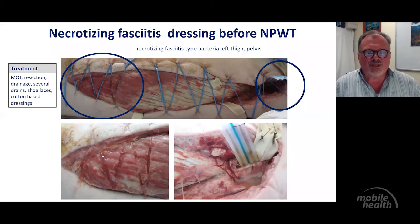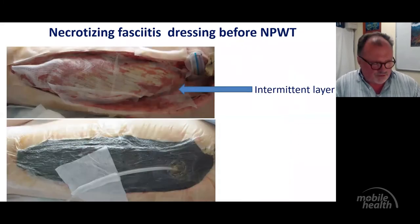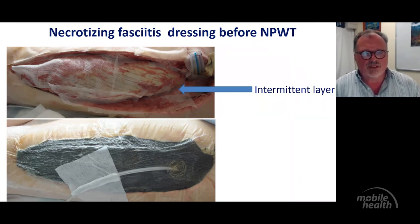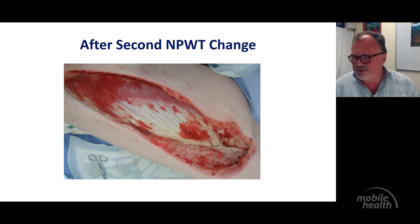There was a time when we introduced negative pressure. I'll show you now what we did. Very quickly, we took most of the drains out. We put an intermittent layer on this, and we put a negative pressure dressing on. All right, the drain was incorporated. That came out very quickly, as soon as we had permission from the surgeon. You can see also here protection of the surrounding skin through a contact barrier. And here is the same wound after the second negative pressure change. So a huge improvement using negative pressure systems.